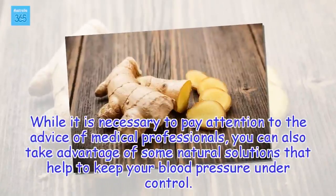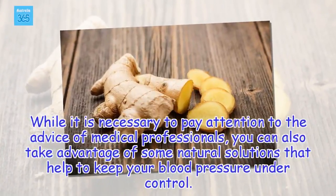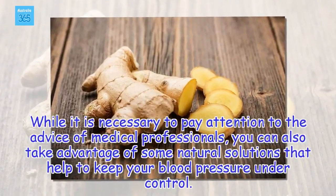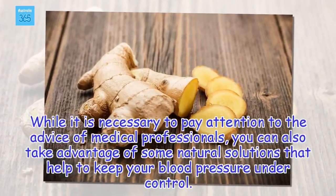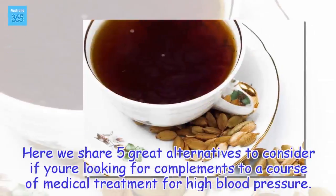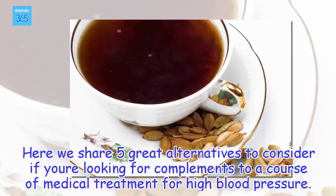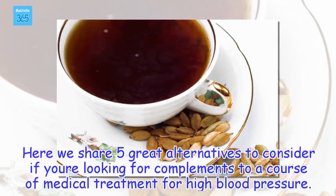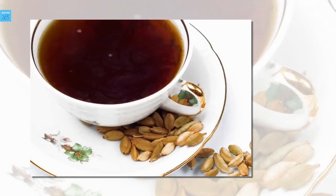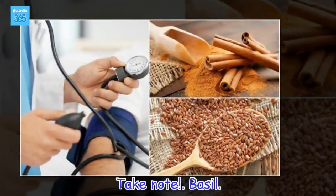While it is necessary to pay attention to the advice of medical professionals, you can also take advantage of some natural solutions that help to keep your blood pressure under control. Here we share 5 great alternatives to consider if you're looking for complements to a course of medical treatment for high blood pressure. Take note. Basil.